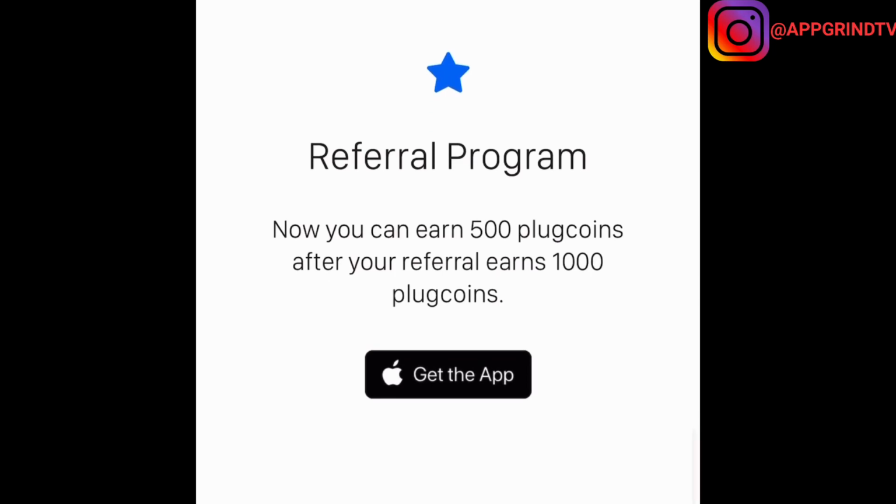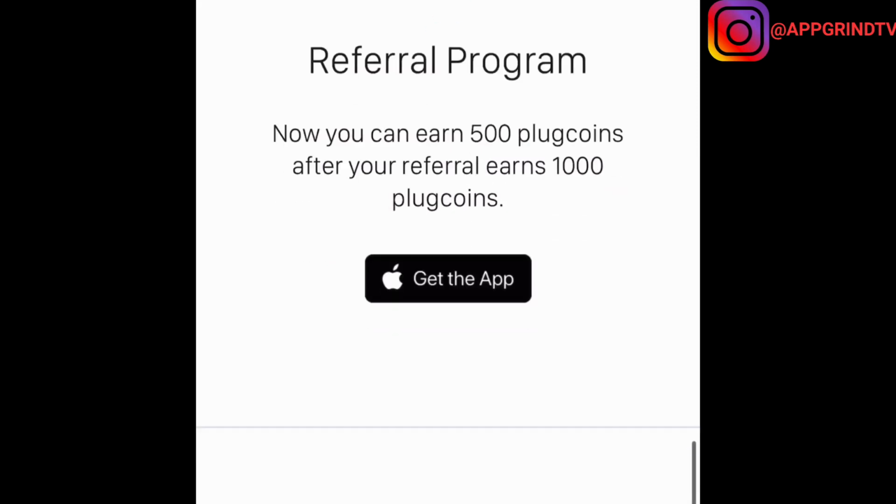And they also have a referral program. So now you can earn 500 plug coins after your referral earns 1,000 plug coins. So once they get 1,000 plug coins, you would earn 500 plug coins.